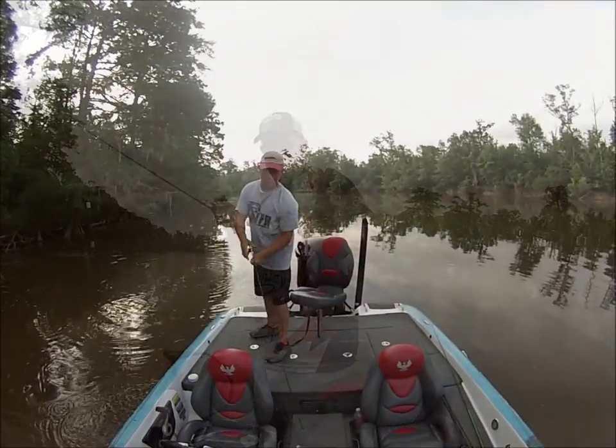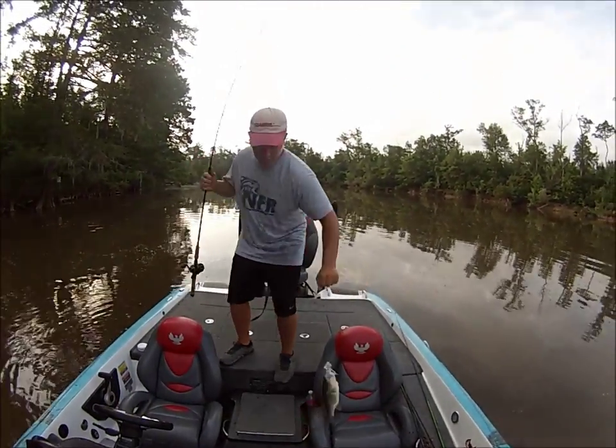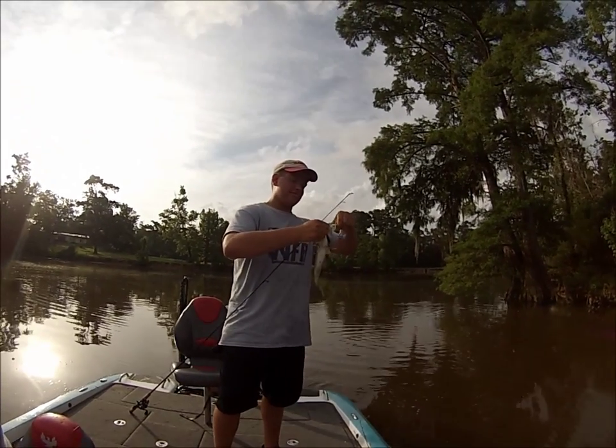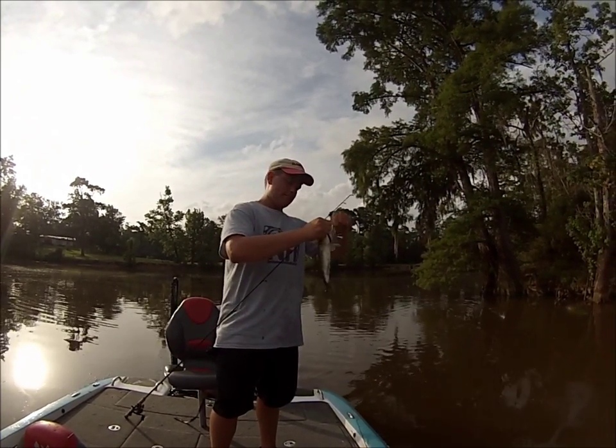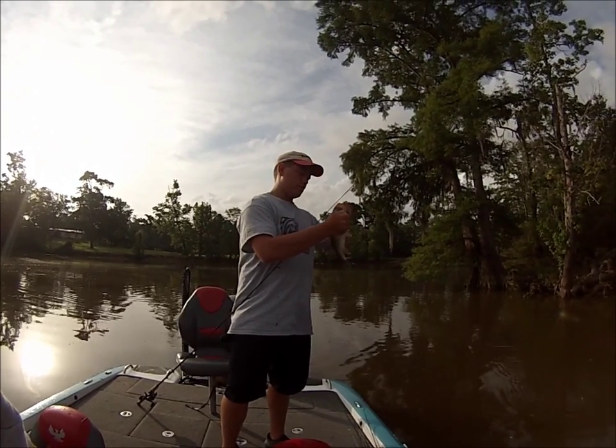Good fish. That's a nice little one. Yeah, that's a good one. That's probably a little 12 inch, take those to the bigger ones.